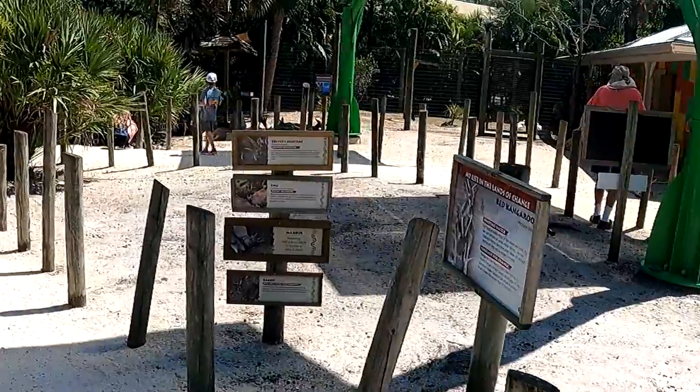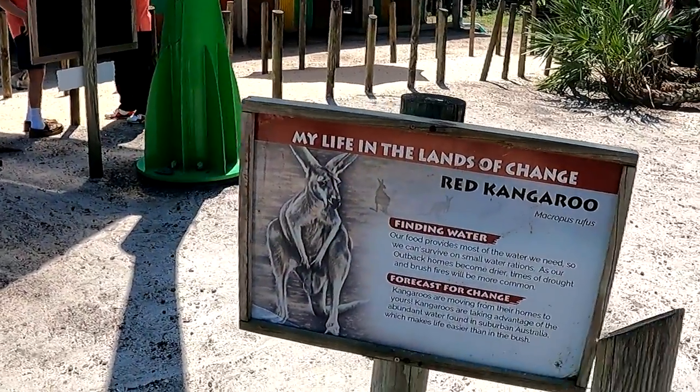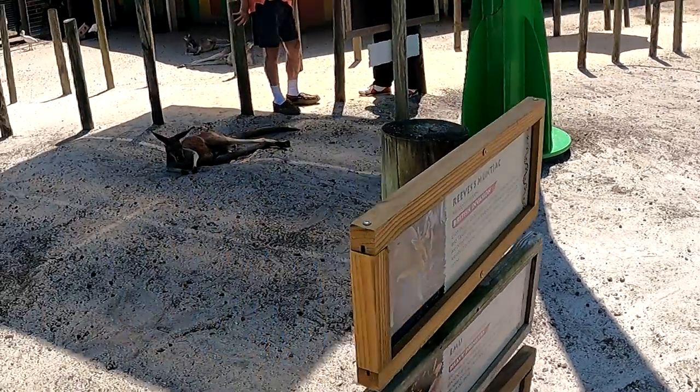You can get food first. Red kangaroos. Red kangaroos. There's all the different ones.